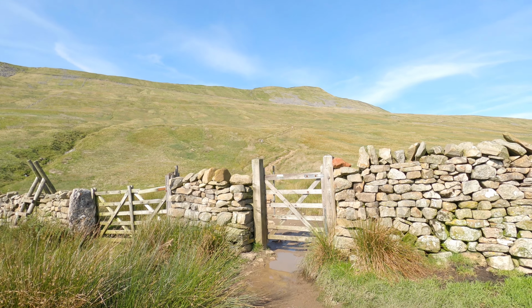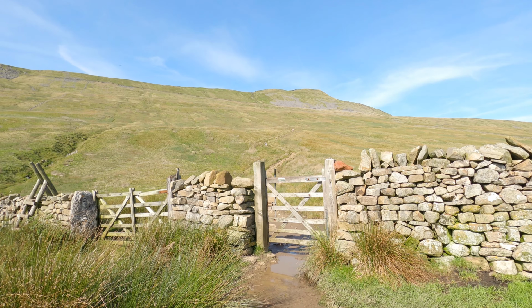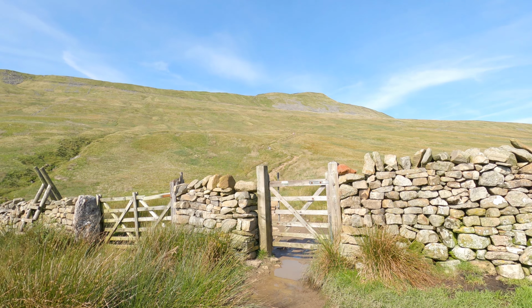So I'm just looking back up to Whernside there. Quite a steep path coming down in parts.